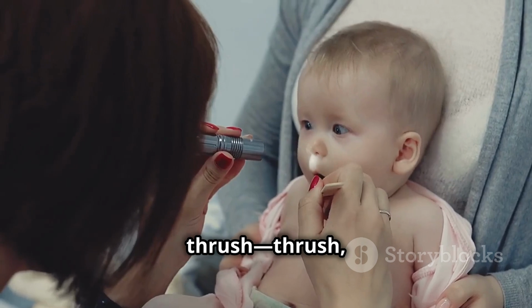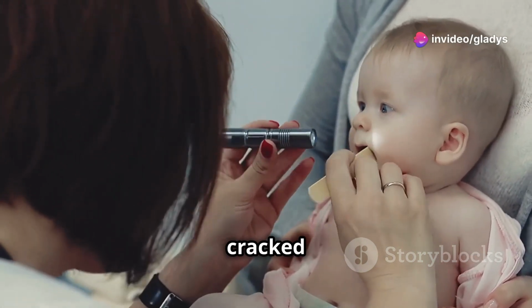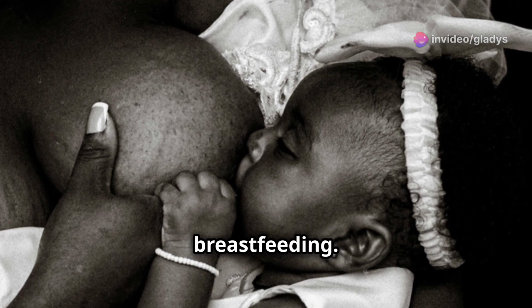Oral thrush. Thrush, a yeast infection, can cause nipple pain and is often associated with cracked or damaged nipples. It can be passed between the mother and baby during breastfeeding.